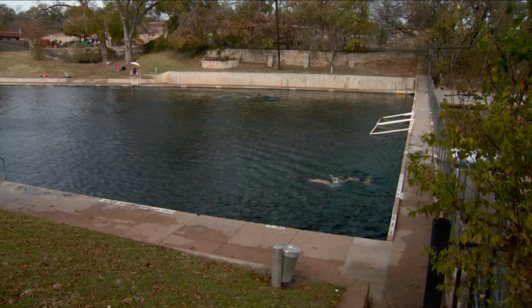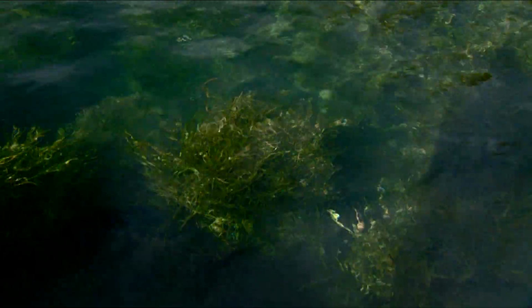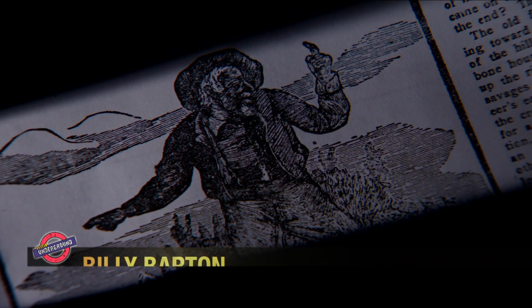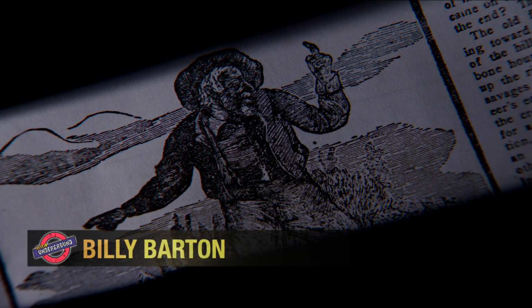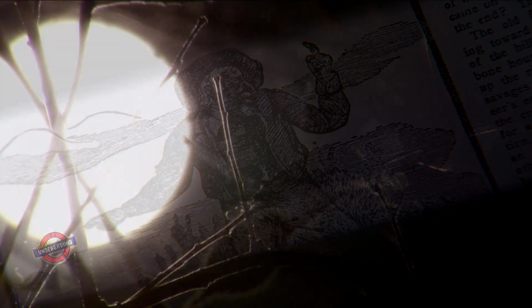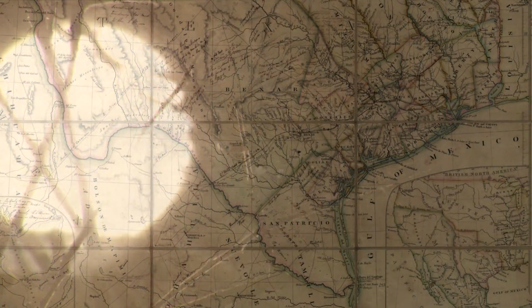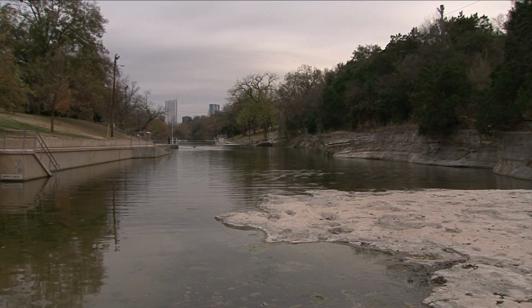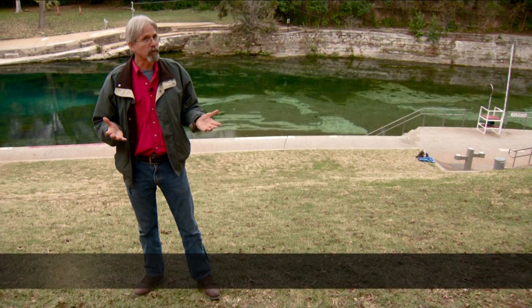Known locally as the soul of Austin, Barton Springs is the city's most prized jewel. It's named after frontiersman Billy Barton. In 1837, Barton claimed this area when the United States was giving away land to encourage settlement of the new Republic of Texas. Barton Springs itself is really made up of 4 separate but related springs.